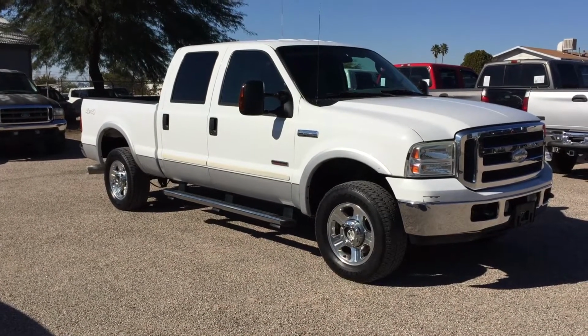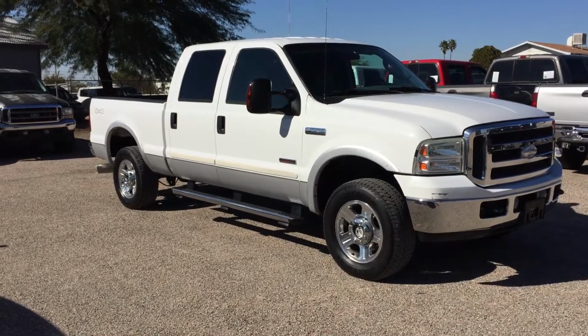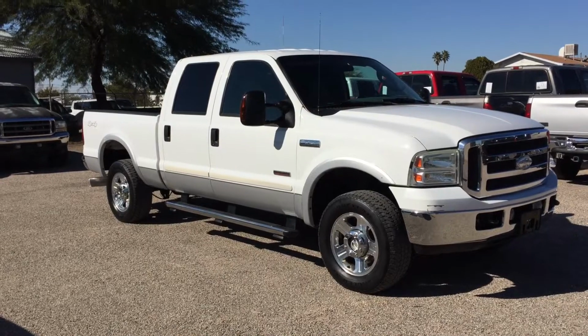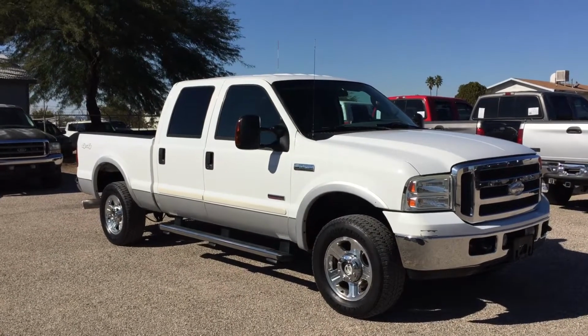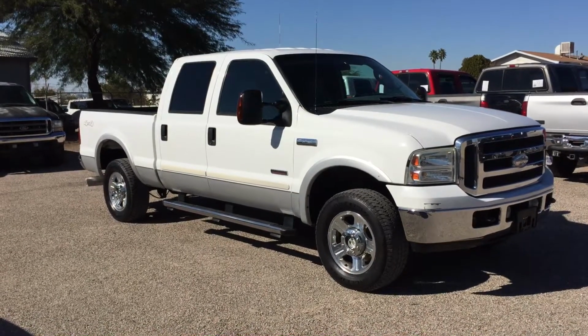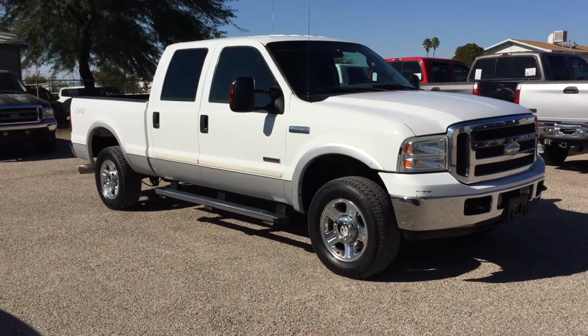We're selling this truck. It is a 2005 Ford F250 crew cab short bed. It's a 6.0 turbo diesel. It's four-wheel drive. It's a Lariat, which is leather. This truck has 194,533 miles. It was a trade-in to a new car dealer in the Riverside, California area.